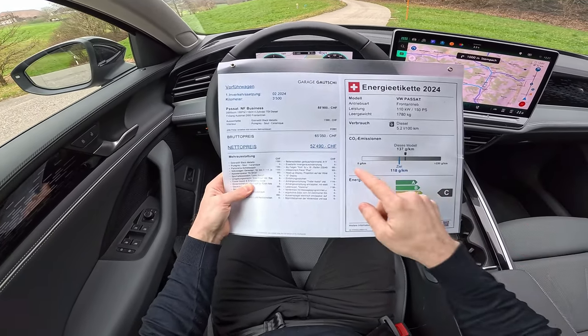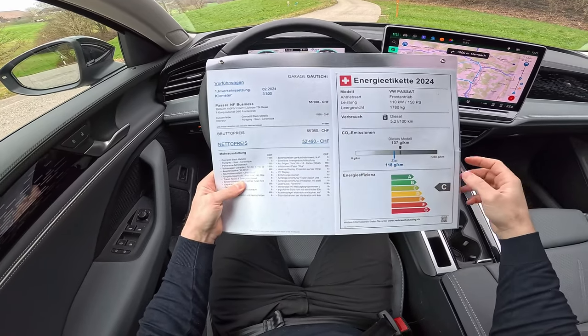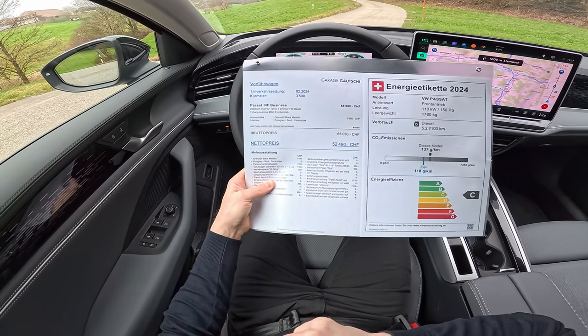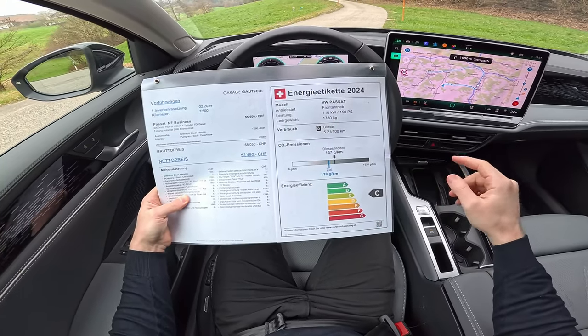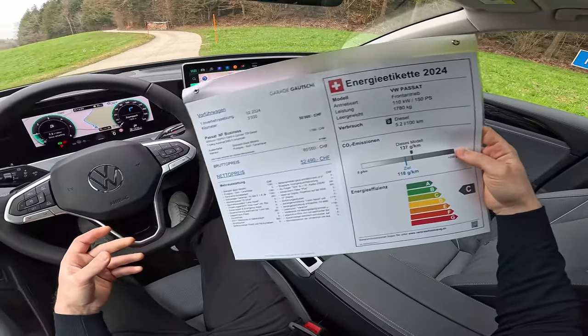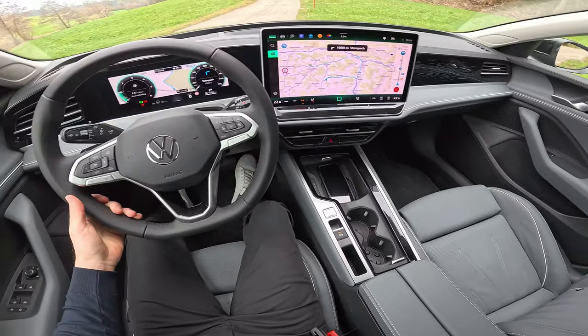The price of the car is around 52,490 francs, this business edition. Estimated consumption is 5.2 liters. This is something that I really want to beat on this trip. So yeah, let's drive the car and let's see if we can beat that.